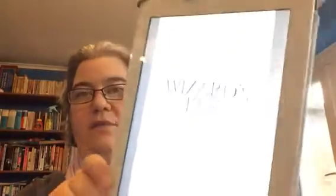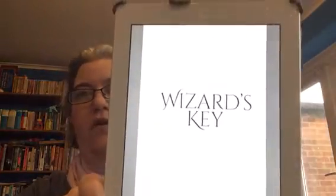Day 3 of Children's Week is, this isn't the proper cover, this is the cover I've got. It's called The Wizard's Key by Mitch Reinhardt, and it's book 1 of the Dark Wolf saga. Book 2 is out very soon.